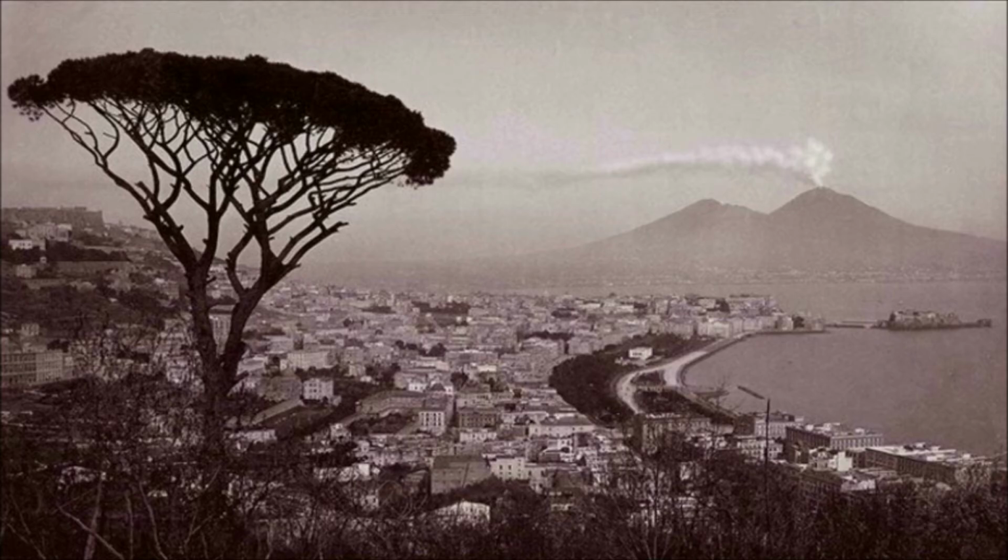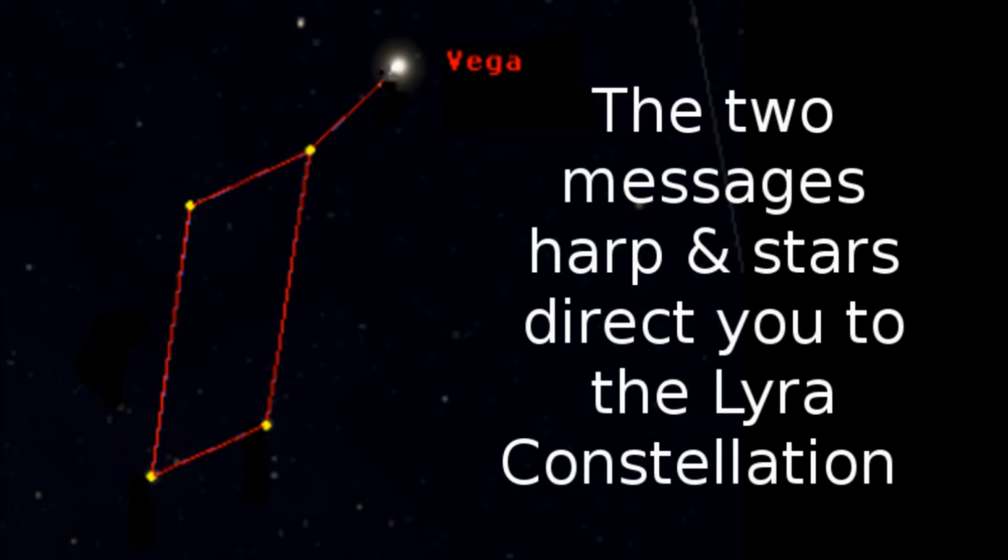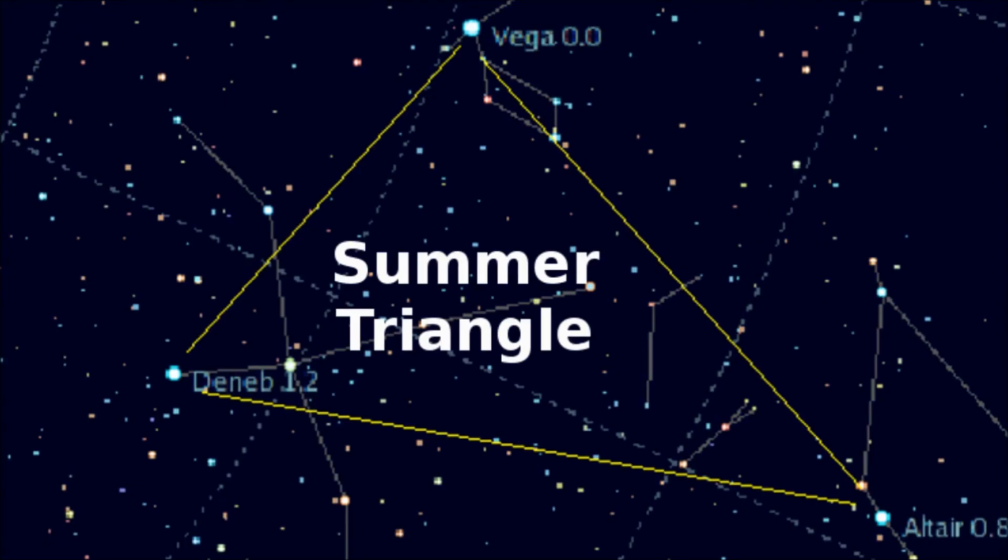His sister lived near Mount Vesuvius, and Pliny died there during the infamous eruption of Mount Vesuvius in 79 AD at the age of 56. Pliny had visited all the starred locations on this map. The two messages, harp and stars, direct you to the Lyra constellation, with the main star Vega, which is one of the three stars in the summer triangle.